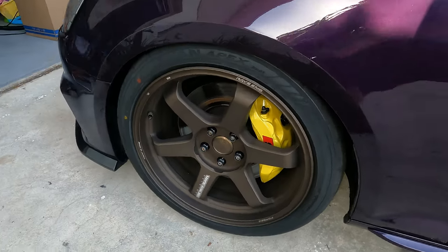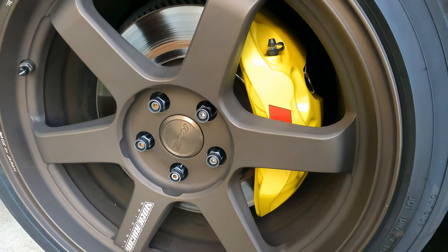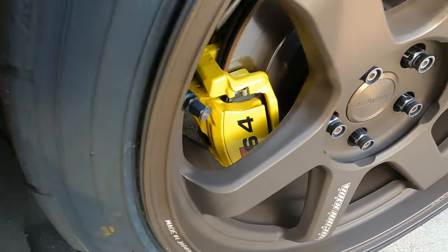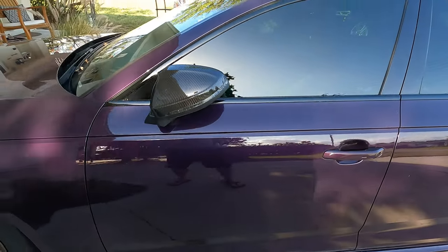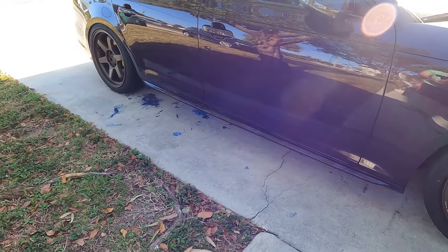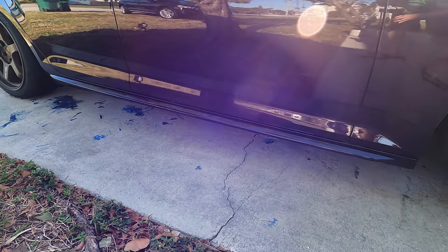I also, I don't know if you can see that, but got the calipers painted. They're Porsche yellow, got new decals on it, painted front and rear, obviously, right there. A local shop to me called Euro Customs PR hooked it up, and they came out fantastic. We also have black trim on the car now, as they painted that while the car was getting the calipers done.